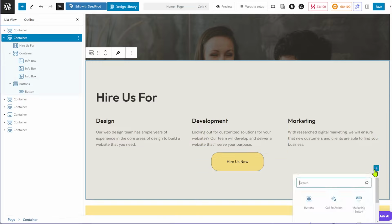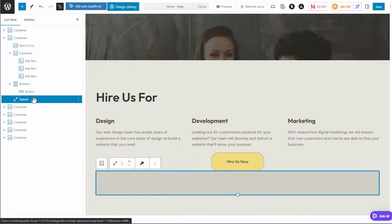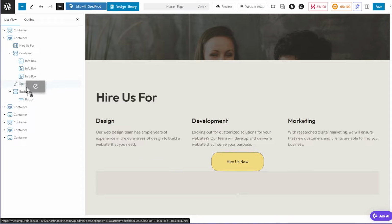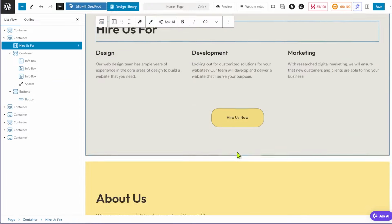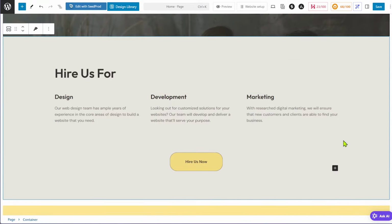So I'll click here and type spacer again, and now we'll add a spacer block. What I want to do is add the spacer block just above the button, so we have some space. So I'll drag the spacer block and move it above here. Oops, like here. Like this here. All right, so now I have the spacer block done. And now if I close this, you can see I'm kind of happy with this.